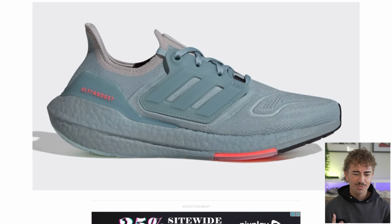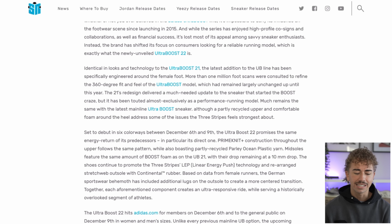Maybe something to do with the technology is different, or the stretchier knit. I'm not too sure. Apparently these are dropping on December the 6th. I believe that is out in the US. This is not something that you should be paying full retail for when you can get the Ultraboost 21.